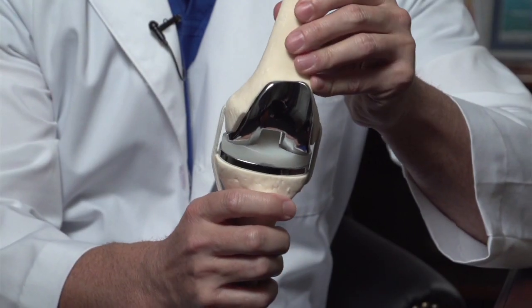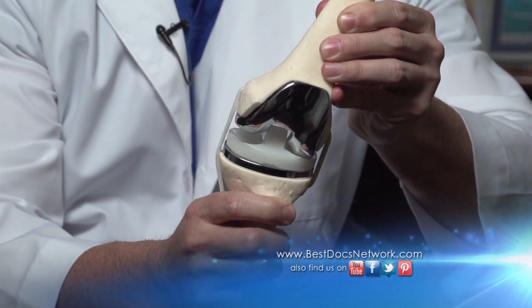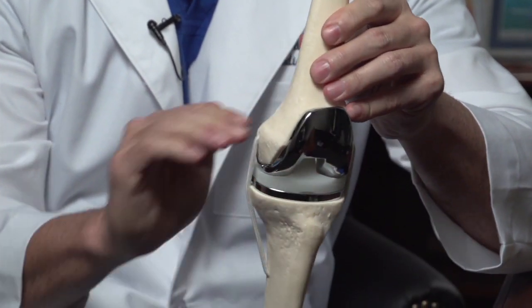However, there is really no disagreement about the fact that there are some differences between the way the femur, the thigh bone, is shaped, and that has been incorporated into the design of these gender-specific implants.